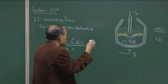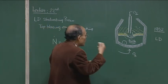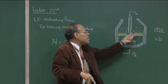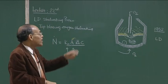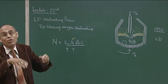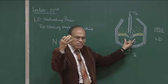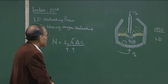This understanding was developed much later when people started analyzing what goes on inside the LD converter. Seeing what goes on here is very difficult because it is 1600 degrees centigrade, so people have constructed physical models and mathematical models in the laboratory to have physical and scientific visualization of what goes on inside the reactor. Then the dynamic nature of the LD process became more and more clear to the researchers.